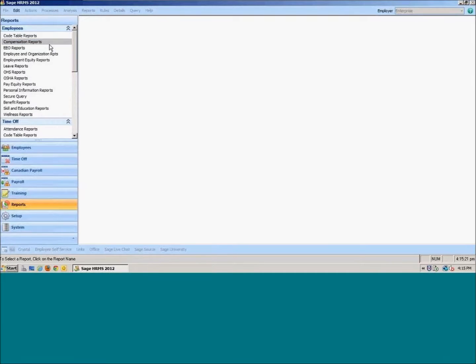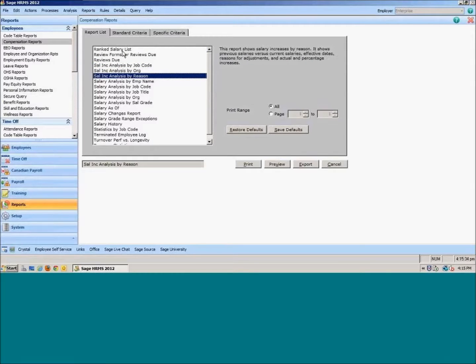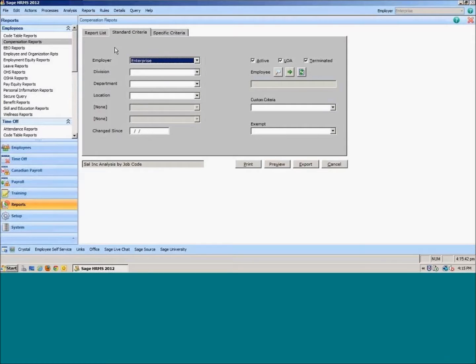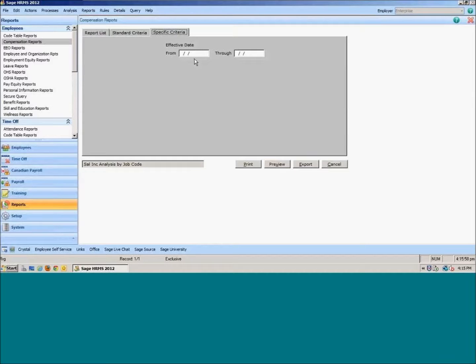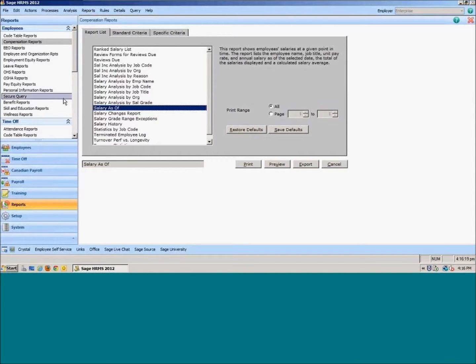So just starting from the top, some of the different reports, you have compensation reports. I click on this particular link, and it gives me all the compensation reports in the system: salary analysis by job code, by organization, by reason, by employee name. What's nice about how we've designed the reports is that you don't have to be a report writing expert to filter things down. Each report has what we call standard criteria, meaning who the actual company is, the division, department, location, the employee status, whether they're active or terminated, and so forth. And then each report has its own specific criteria. Maybe you're looking for a date range on a specific one, or maybe a salary change report as of a certain date. It just gives you the ability to track that information and report on it easily without being a report writing expert.